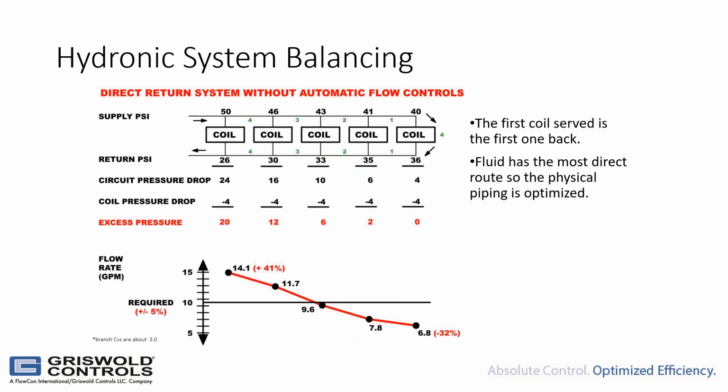And so if you use the same CV calculations, GPM equals CV times the square root of the pressure differential, you can see that the flow rate at that index coil is now 6.8. So again, we were still wanting 10 gallons per minute, but now we're at 6.8 on the one that's the farthest away. And you can see the one that's the closest to the pump has the most pressure differential, 24. And so now you've got a gallon per minute of 14.1.